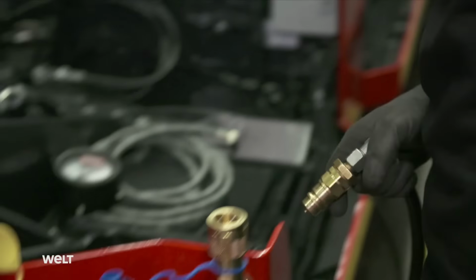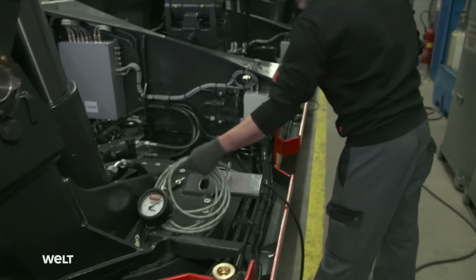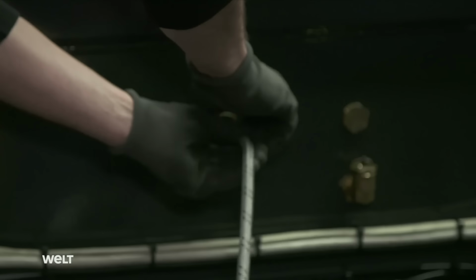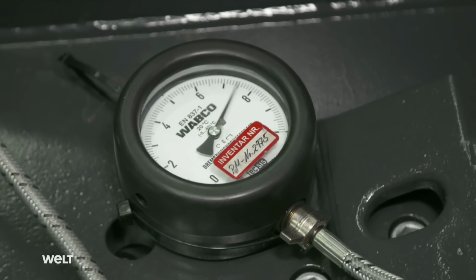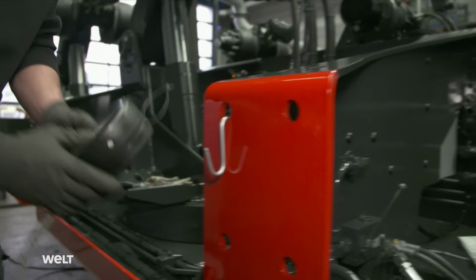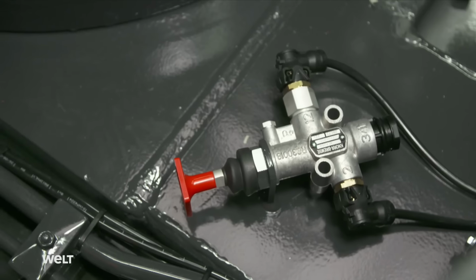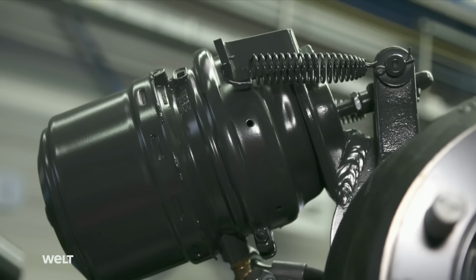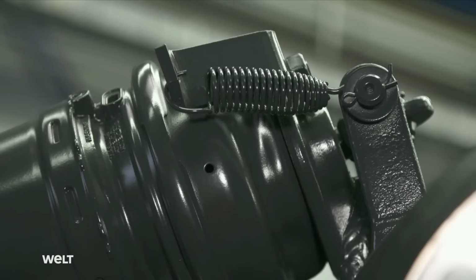Markus pressurizes the pneumatic system to 8 bar. For testing purposes, he attaches a pressure gauge to the supply tank installed in the frame. First, he checks the parking brake, equivalent to a car's handbrake. Hitting the brake release button applies pressure to the parking brake spring mechanism. The spring contracts. The parking brakes should now be released.